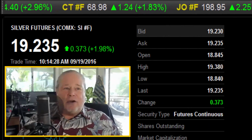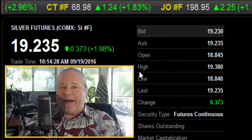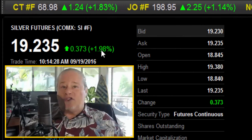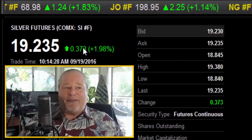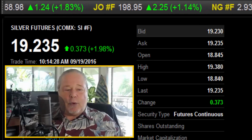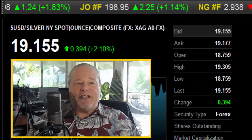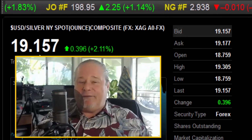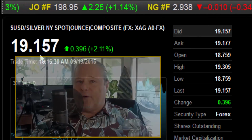Now, silver really had a dramatic showing once again today. First, COMEX up almost 2% on the day, a 37-cent rise at 19.23. And then lastly, spot silver up over 2 cents at 19.15. Let's take a look at our first chart.